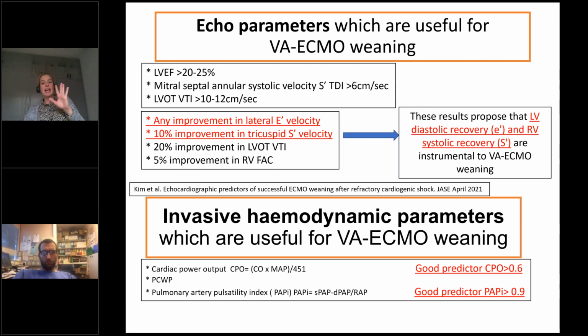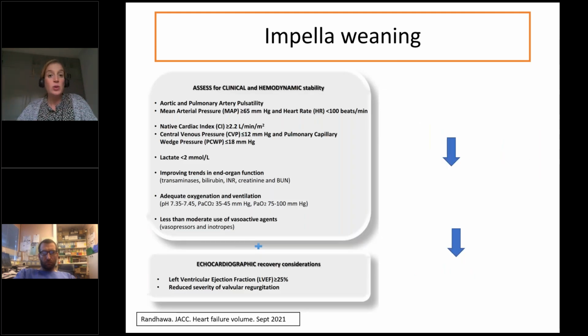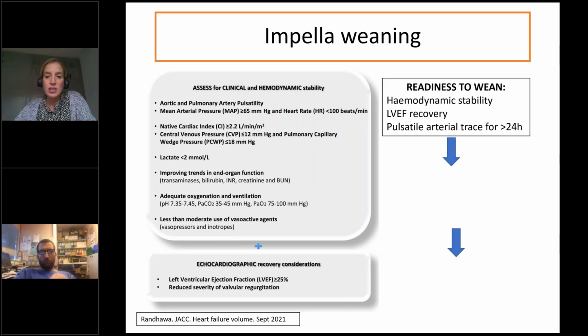So imagine we explant the ECMO and we remain on Impella and our patient is recovering. There's some degree of LV contractility that's getting better. How do we wean this Impella? So we are only on one mechanical circulatory support device at the moment. What we're going to do is use very standard readiness to wean criteria. We want the patient to be hemodynamically stable on very minimal inotropic support. We want our ventricle to look better on lower speed of the pump, and we want a pulsatile arterial trace for at least 24 hours.